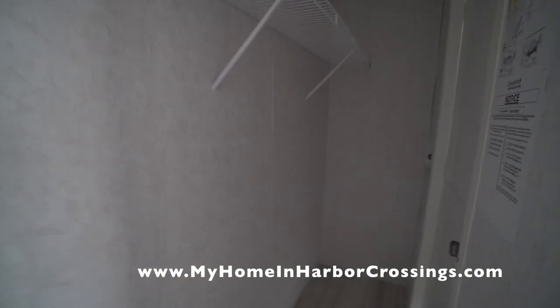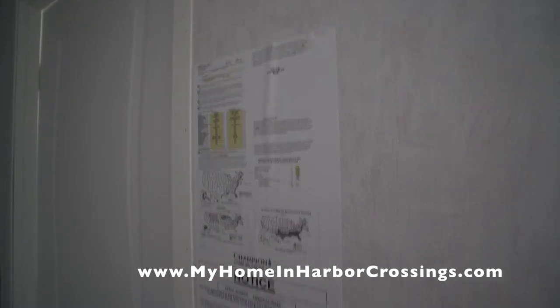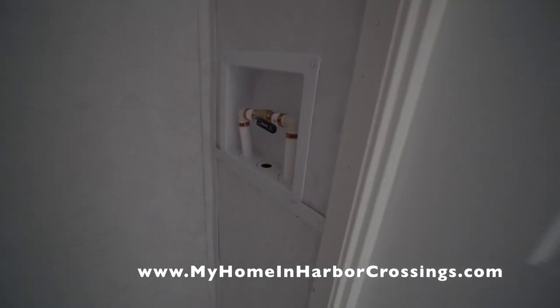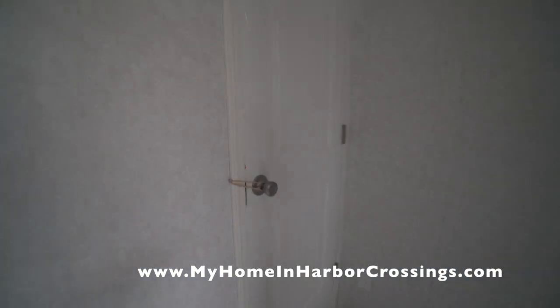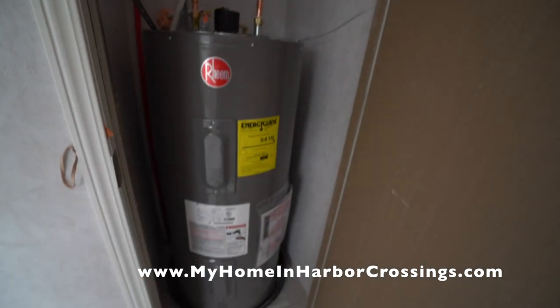This closet is enormous. It runs pretty long back there. I like to always show people the data plate inside the closet, and the shutoff valve for the whole house is in the closet. They typically go under the house, but we put them in an accessible way. We also provide you a door that gives you direct access to the hot water heater.